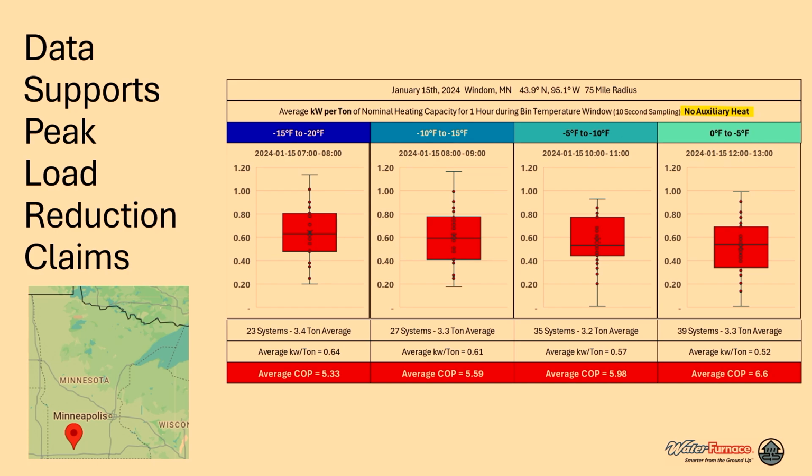That's kind of interesting because back in the day when a single-speed system was the rule, then a 5-ton heat pump always was a 5-ton heat pump. But now sometimes they're 2-ton heat pumps or 4-ton heat pumps. And you can see that the actual kilowatts used per ton are right there around 0.6 at 15 to 20 below zero. Well, what does that mean? Well, if you take those 360 readings over that 1 hour of peak load at the Great River Energy grid in Windham, Minnesota, those 23 systems averaging 3.4 tons capacity performed at an average COP of 5.33.